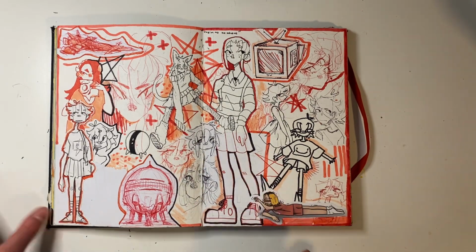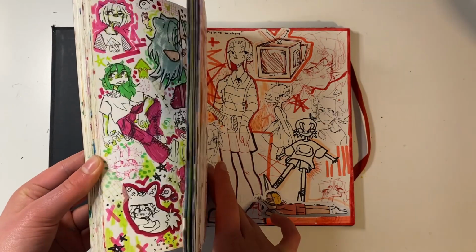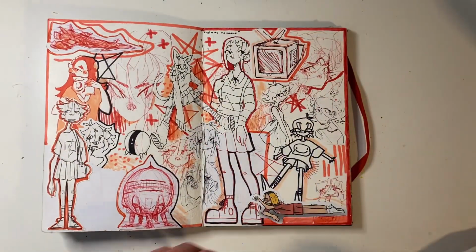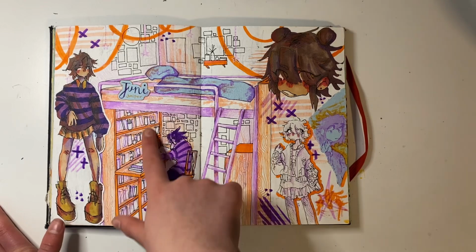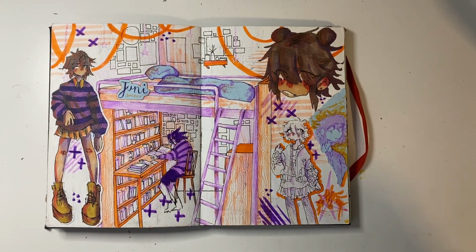I got really excited about drawing a red page because I hadn't drawn a red page since all the way from this one, so I got really excited, and then I saw this and I'm like, oh, this looks kind of lame. And over here we have Junie, or Juniper, and this is her room. I really need to get into drawing more interiors because I think they look really nice.